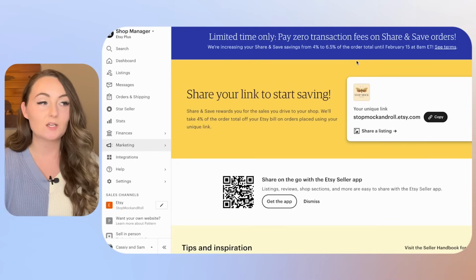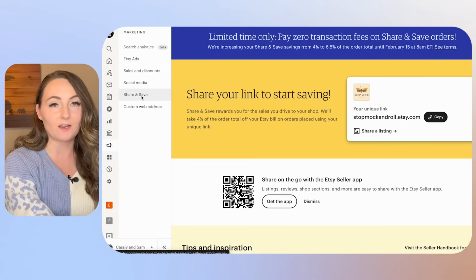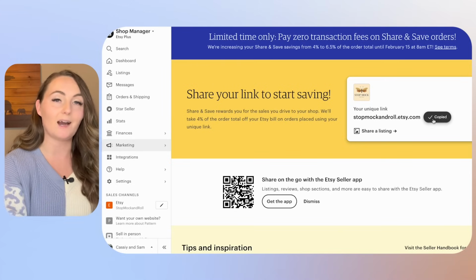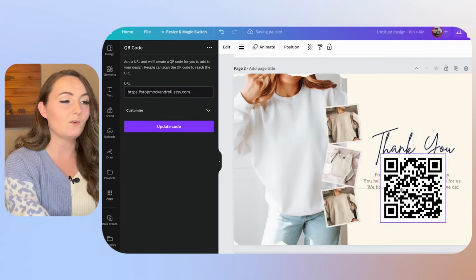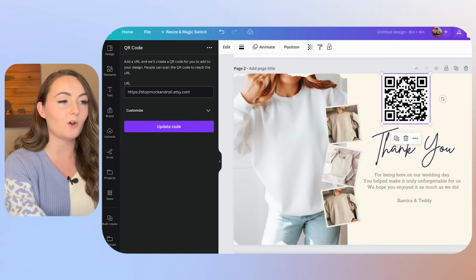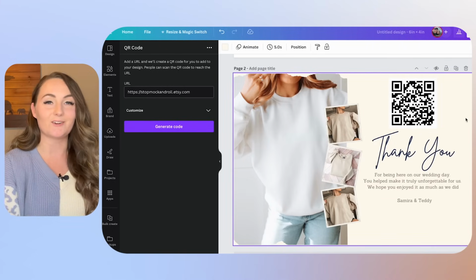This is huge. So to get this code, you'll come to your marketing tab, click share and save, and then you'll see your unique link to your store right here and click copy. Bring that code back over to Canva and enter it in right here and click generate code. And now we have this great QR code that we'll put right here on our thank you card that is going to bring them right to our page and get us that share and save discount.